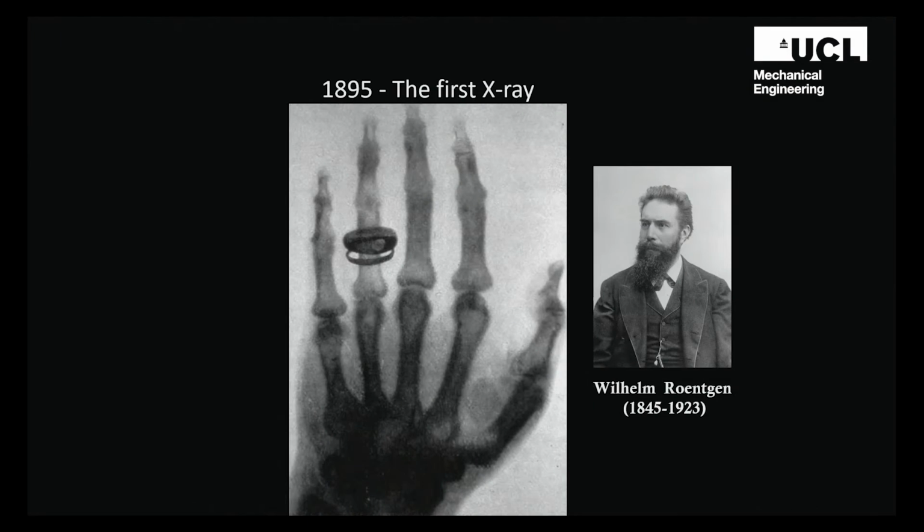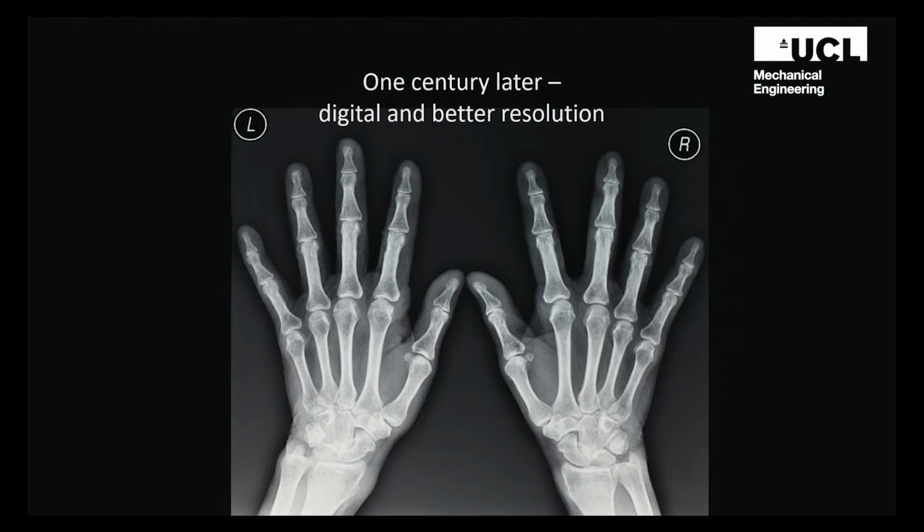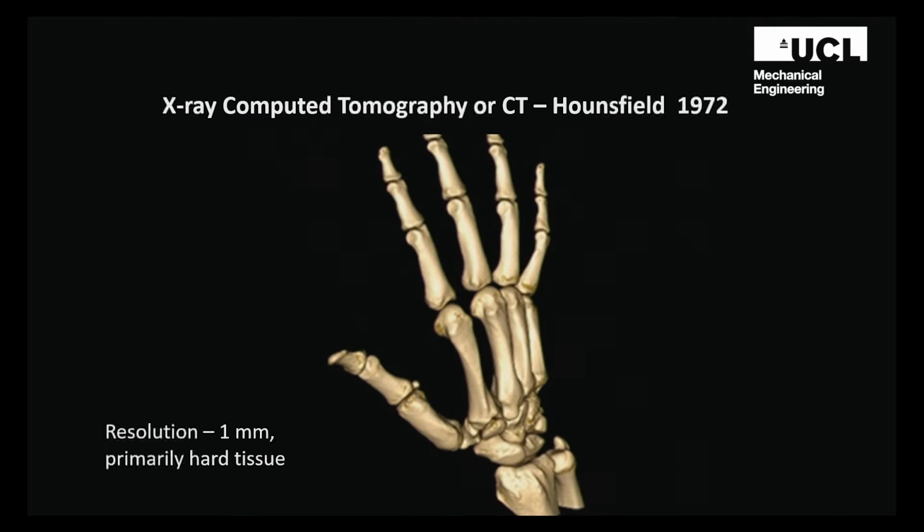Well, X-rays aren't new. The first X-ray image was in 1895 by Roentgen. Over the previous 100 years, it's continuously got better. Higher resolution. Recently, everything's digital. And in 1972, Hounsfield in the UK developed the first computed tomography, making it 3D as well. However, the resolution of clinical CT scanners is about 1 millimeter. That's a tenth of my finger. So if we look at those fingers there, they're only just resolved.